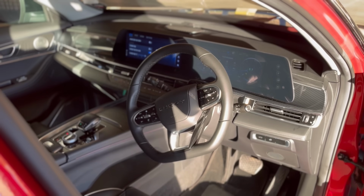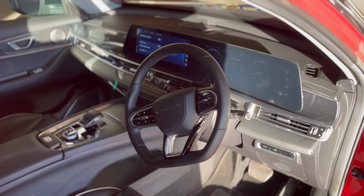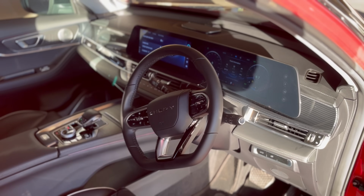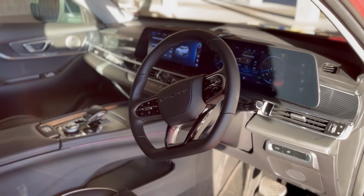Up front, you're greeted by these two lovely big screens. One is your digital instrument cluster. The other is your touchscreen infotainment system, which supports Android Auto and Apple CarPlay. The only kind of downfall about that is that it's not wireless Android Auto and Apple CarPlay.